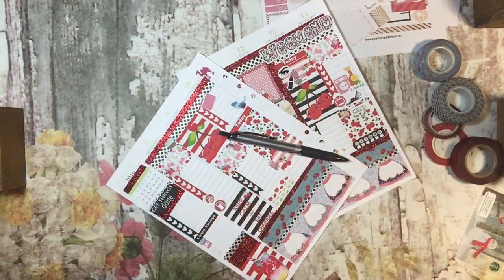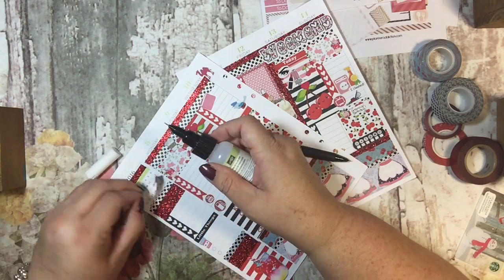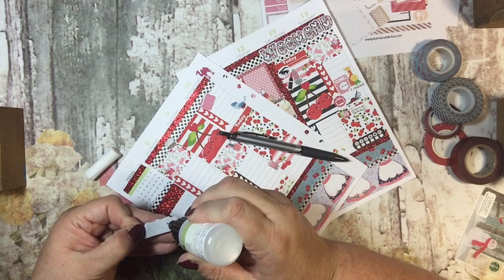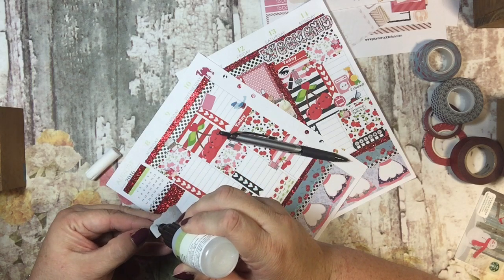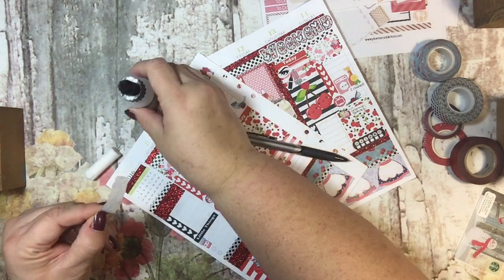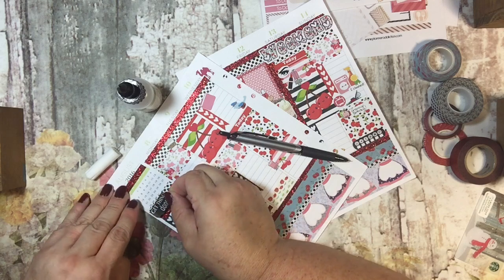And I do not like how that is sticking up. So we shall stick it down with some extra fine glue tip.